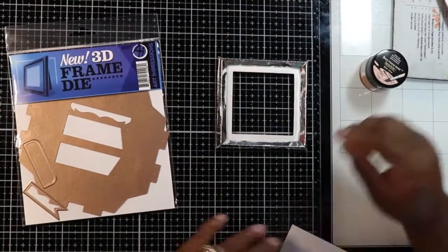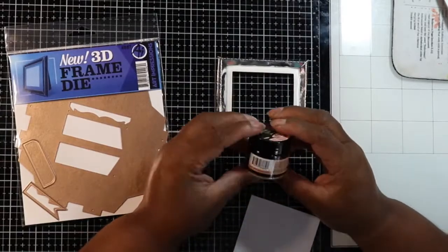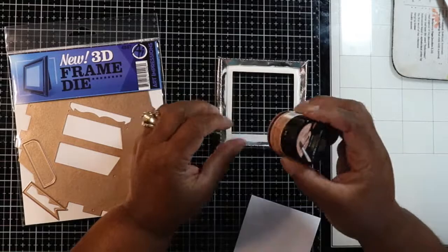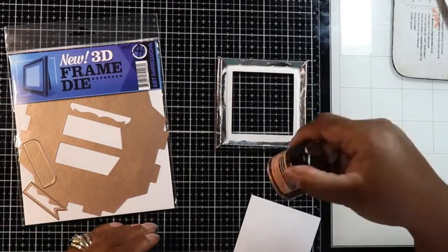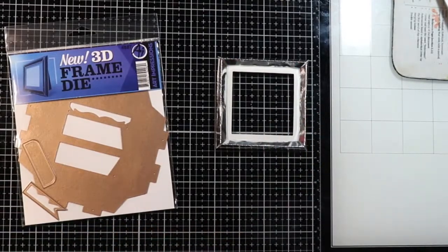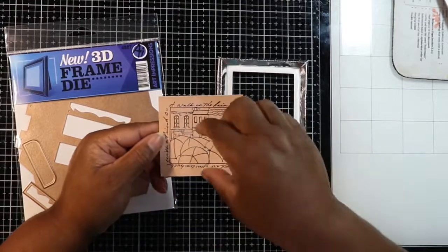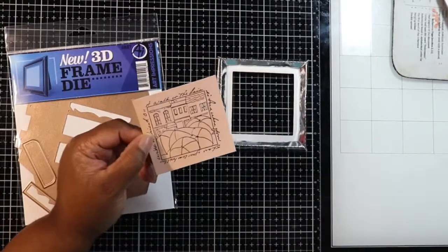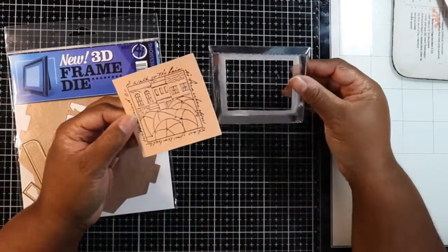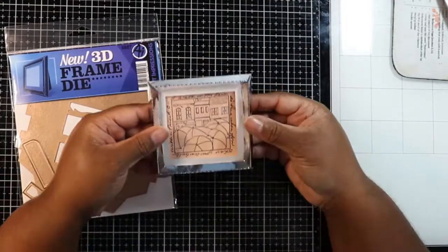But what I did was I took some of my Spectrum Noir shimmer paste, and this one is Pink Champagne, and that's the color right there. Pink Champagne is very pretty. I took this and spread it out over my card, my design, and then I just stamped it right in the middle. I stamped it 4 1/4, originally 4x4, because I was going to take it, well, it was too big, and I cut it down to 3 1/2 by 3 1/2, and I was going to put it right behind here.